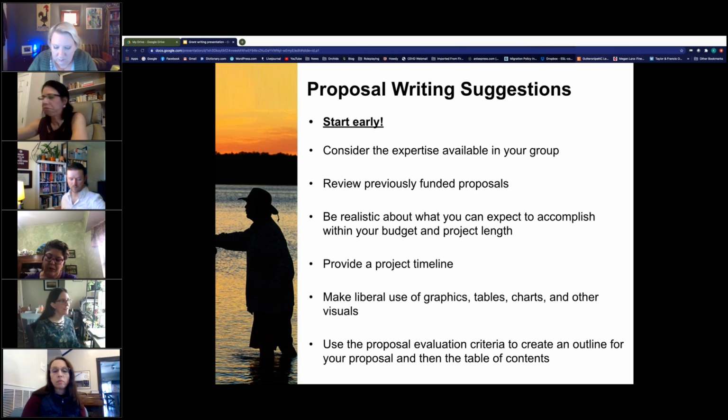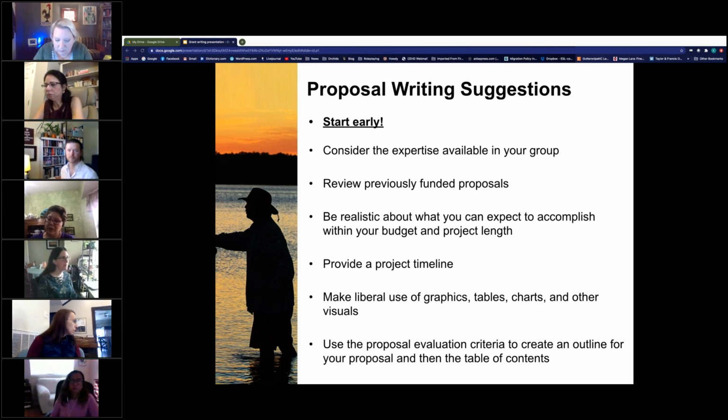They always want to see a project timeline. So give them an idea of the major milestones and goals and outcomes that you expect, when you expect them to happen within your project. So that's always something important to include in your proposal.